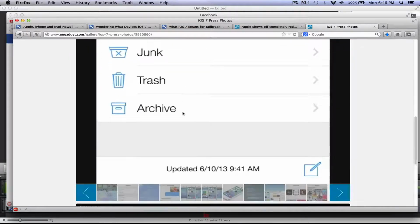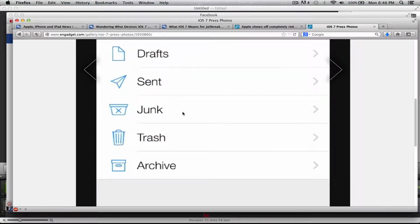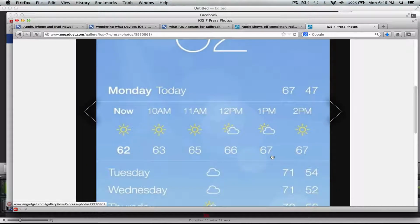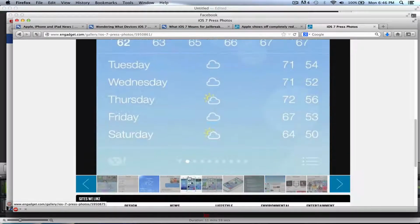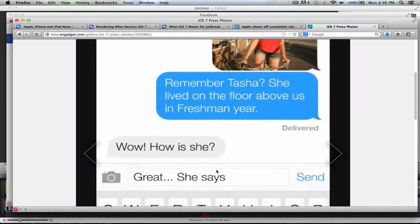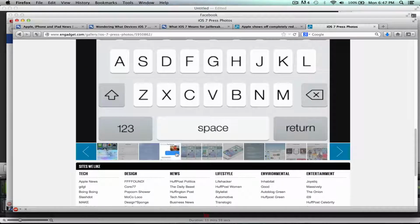As you can see here, the mailbox has been changed. It's alright. I think what they're pushing is the black and white type of design, which I'm okay with. It's just I feel like there's too much white, not enough colors, I guess. I think it's learning from what Yahoo Weather has been like, so that's fine by me. Another example of them going way too white is messages, but that's something I can deal with. And we also get a first glimpse of how the keyboard's gonna look, which again looks pretty good.